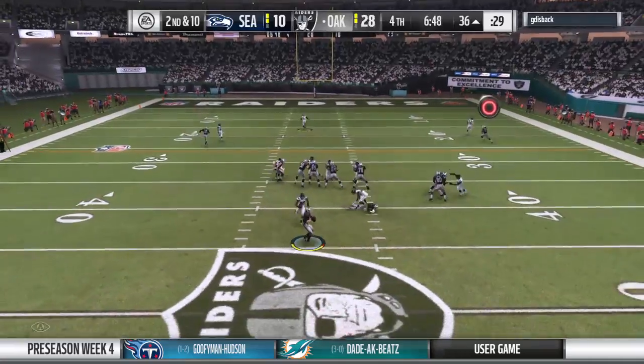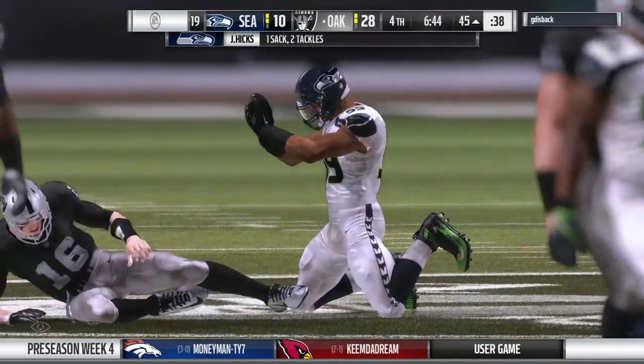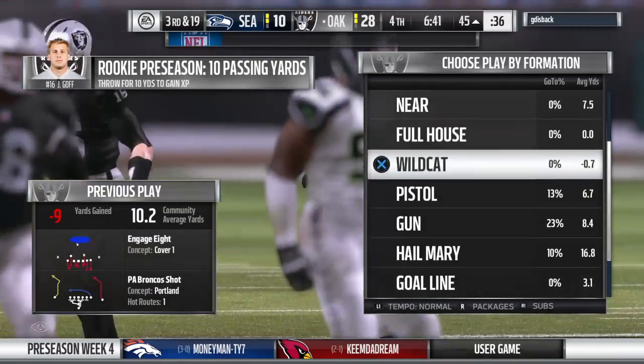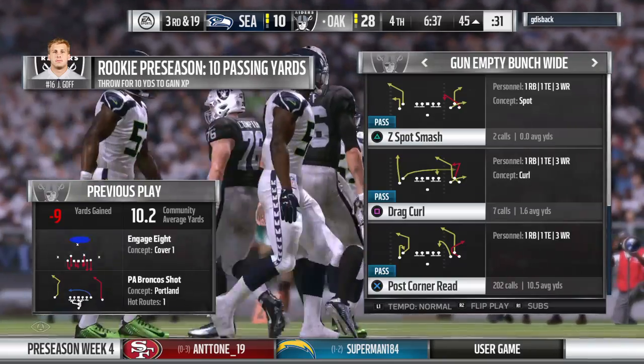On 2nd and 10, blitz coming, and down he goes. Jordan Hicks not dropping into coverage. He comes on the blitz and takes him down for a loss of 9.